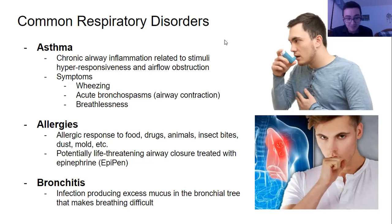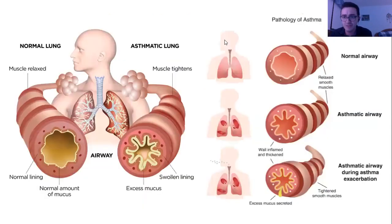We also have bronchitis, which is an infection producing excess mucus in the bronchial tree that makes breathing difficult. Most people experience bronchitis at least once in their lives. And this just goes to show the difference in a normal lung versus an asthmatic lung.